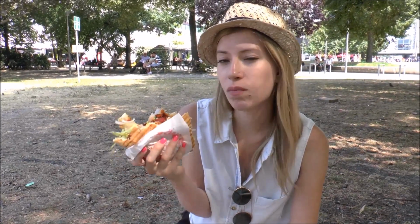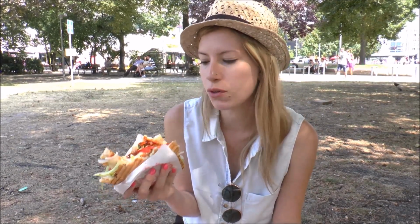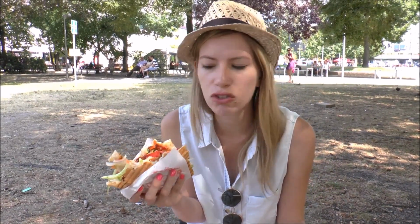And the nice thing is this is a really cheap meal and you can share it with someone. So another thing I'm noticing while I'm eating this is that the doner kebab actually has grilled veggies, and that's not something I've ever had anywhere else before. So I'm kind of wondering if that's also one of the German adaptations or if it is done in Turkey.